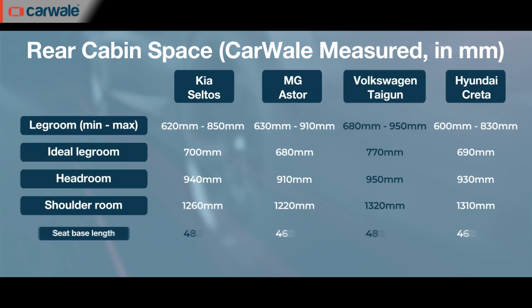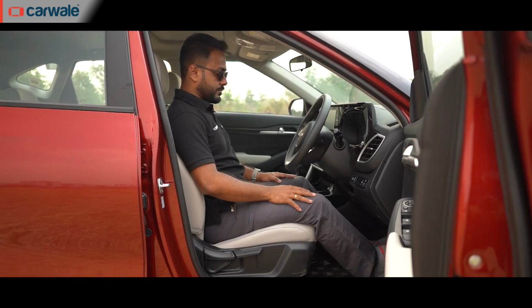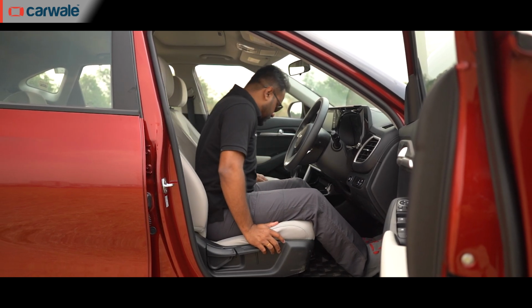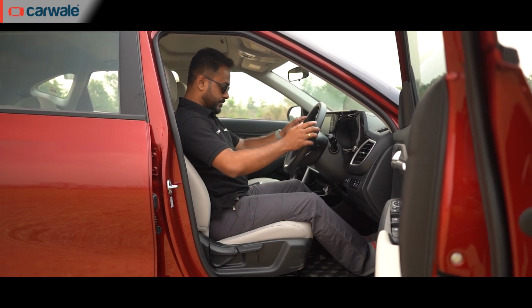It does have a no-fuss cabin with on-point ergonomics and also offers good outward visibility. Even the ideal legroom hints that with all people on board, occupants will not feel cramped at all, whether they are short, tall, or even healthy.